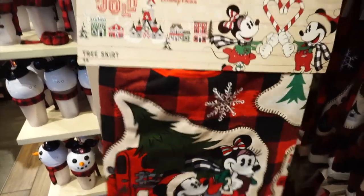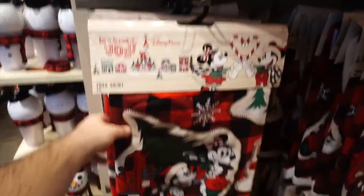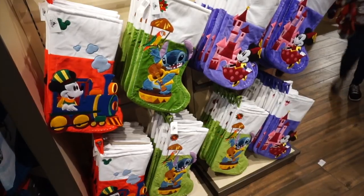Plaid always sticks out to me. Not sure of the price on this. $79.99, so about $80 for this tree skirt. And don't forget your stocking.